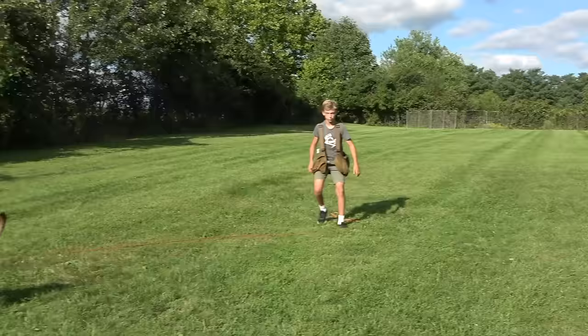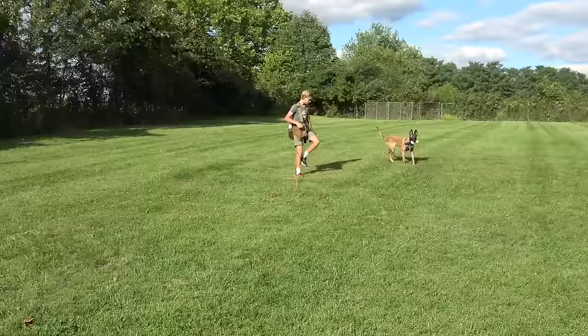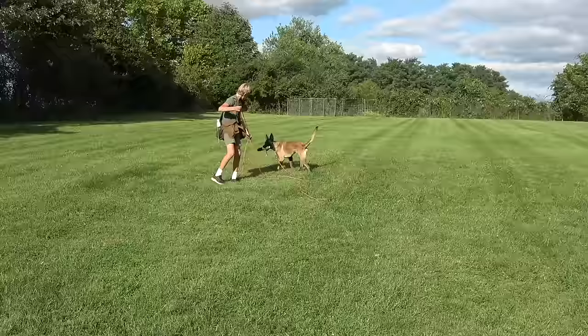Okay, good. Back up, call her to you. You're only bending down to get her close to you. And then you're gonna take the retrieving item from your side while you're moving. Good. Come on. There you go. Now reach down and get it as she comes past you. Very nice. Don't snag at it. Just there you go.